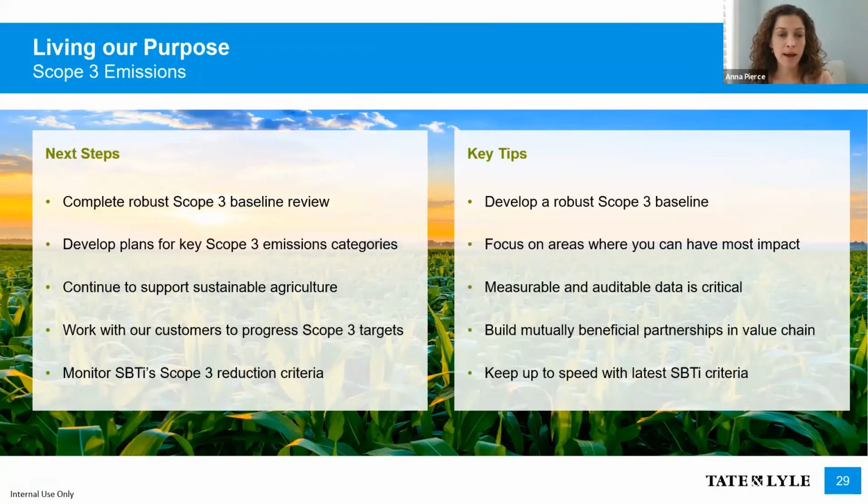And when we talk about caring for our planet and we talk about Scope 3 emission reductions, it's important to pull in our business partners, and in some cases, our customers and our suppliers to have those discussions about how can we really take emissions down. Albeit a little bit more challenging in agriculture, it's a conversation that needs to start. So that's where we're at now in terms of developing our next steps in shorter term action plans.